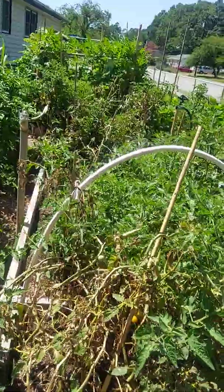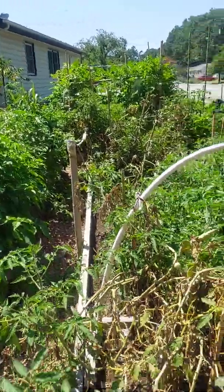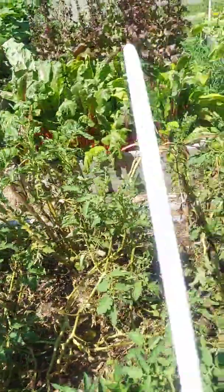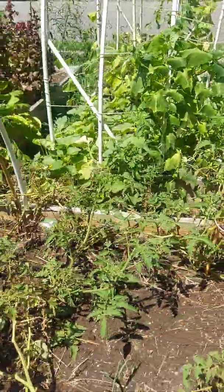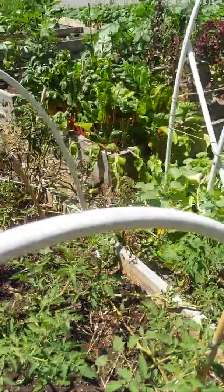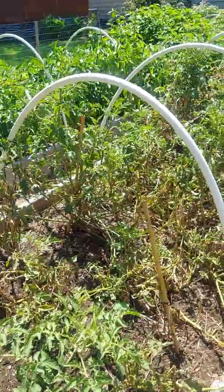But as you can see, it's kind of a mixture, because you can see there's some green plants, and we have gotten a lot of tomatoes. Surprisingly, I didn't know how that was going to do with the plants looking the way they did, but we've gotten a lot of tomatoes out.